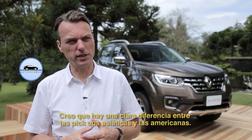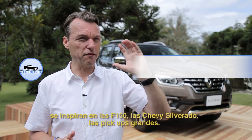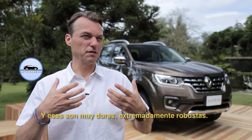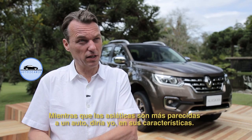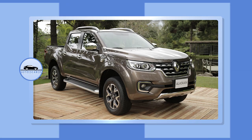Yes, I think it's a very good question. I think there's a clear difference between the Asian pickup trucks and the American, because the American mid-size pickup trucks are inspired by the full-size pickup trucks. They're inspired by the F-150s, the Chevy Silverados, the big, large-size pickup trucks. And those are very, very tough. They're extremely robust. Whereas the Asians are more car-like, I would say, in their expression. They're more on comfort, less aggressive, and really more car-like, more comfortable. So there's a clear difference between the two.